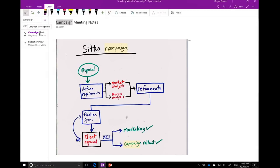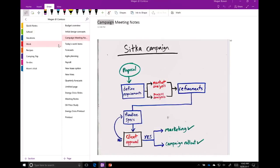Looks like maybe it'd be this one. And every time campaign is mentioned in this page, it's actually highlighted. So it went through, and it's reading the handwriting in the picture so that you can always find where your notes are. So this is kind of a new feature, and it's available on all platforms right now. So feeling pretty good about the meeting. It's time to actually start.